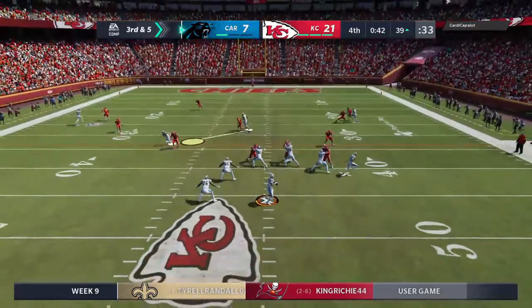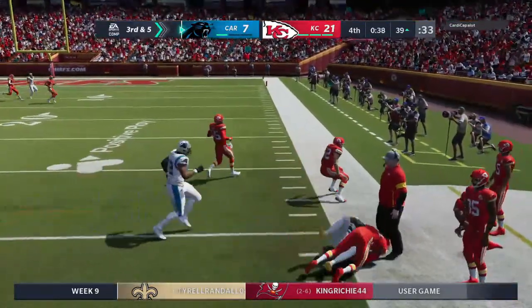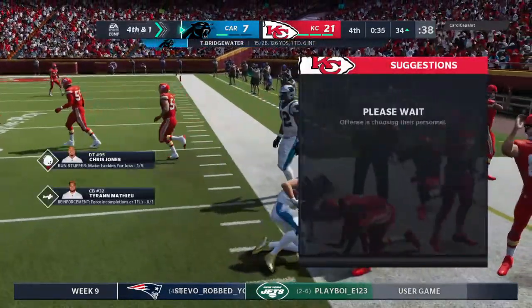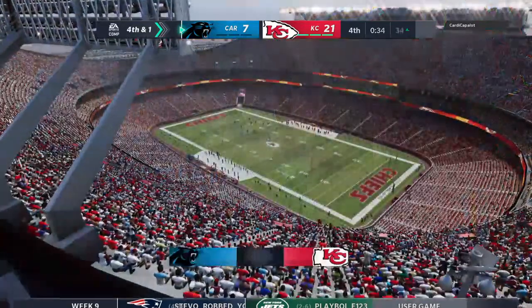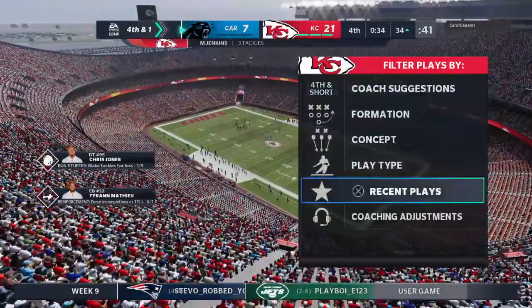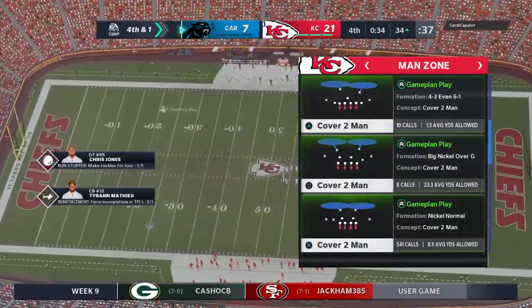Now it's a bootleg with Bridgewater. That's to McCaffrey, complete. And they'll be inside the 35 now at the 34-yard line. Bridgewater's pass. A short game that doesn't get them the first down brings up a 4th down situation. Really nice job defensively. They knew where the sticks were. They got the stop before it.